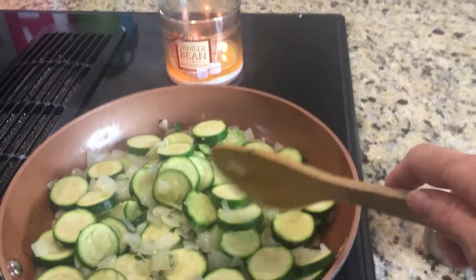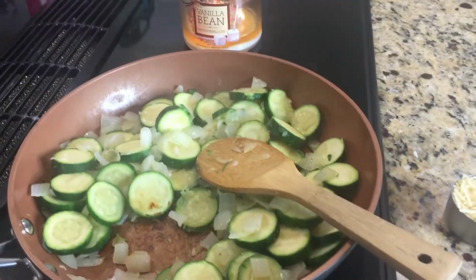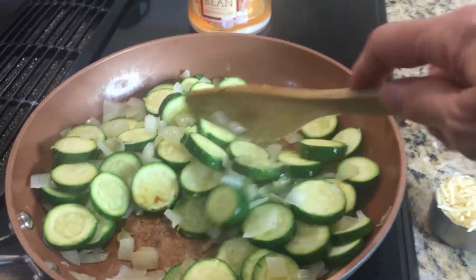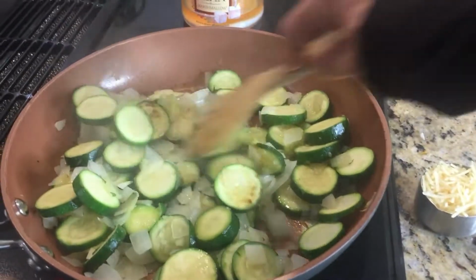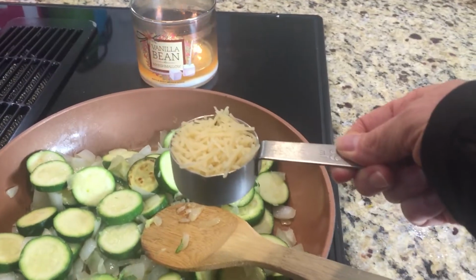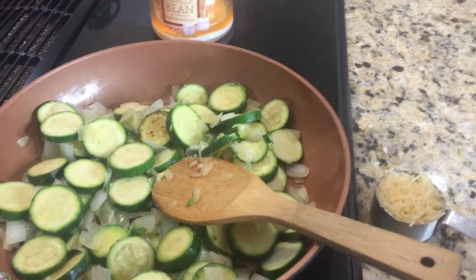I thought I would show you what I'm making for dinner tonight. I'm stir frying onions and zucchini, and then I am going to put on mine 1/4 of a cup of Parmesan cheese. I'm going to split this with my husband, and I'll put Parmesan cheese on his as well, but I thought I would divide it in half and then put my Parmesan cheese on because I didn't want to get more than 1/4 of a cup. 1/4 of a cup of Parmesan cheese is a power fuel. So once I get this finished, I will show you what it looks like.